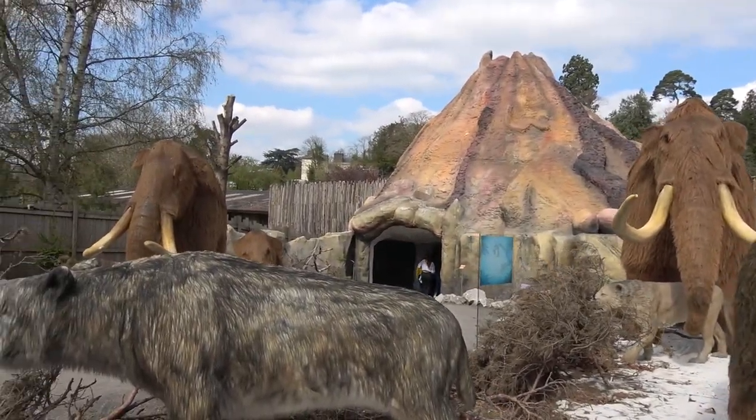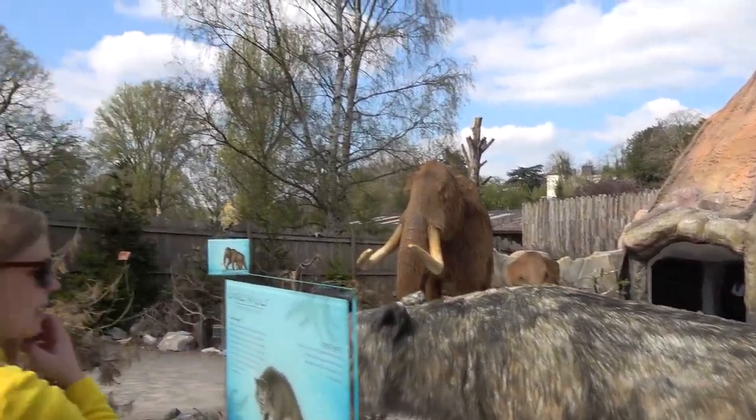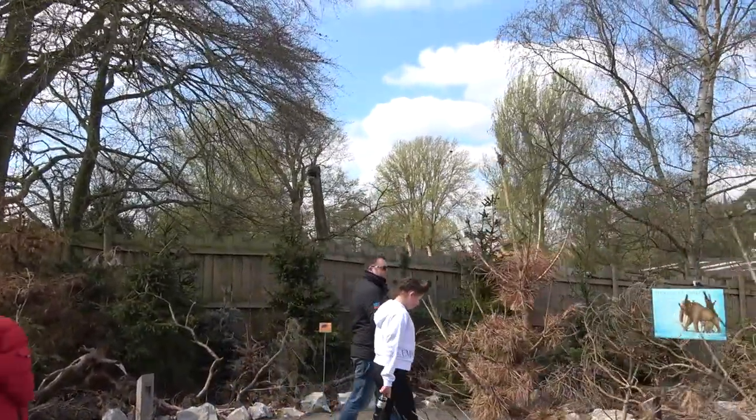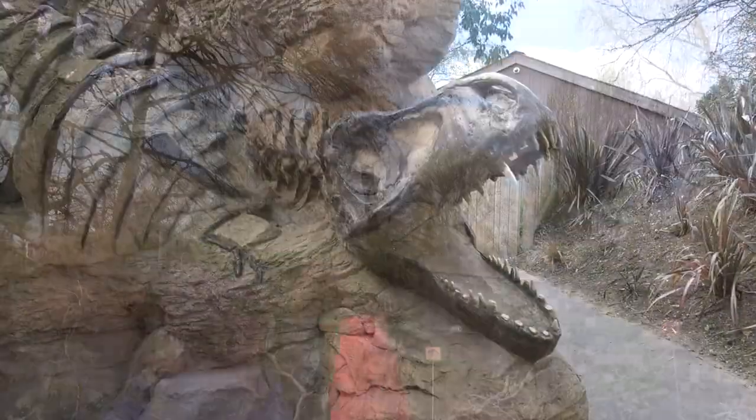And this is only one of the dinosaur walkthroughs. Like I say, this is Ice Age. Just next door, you can see it peeking over the fence. That's the land of the living dinosaurs and we'll head into there next.